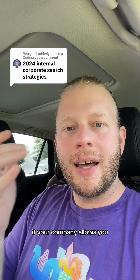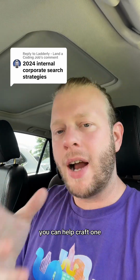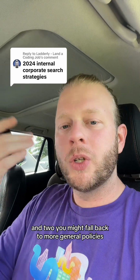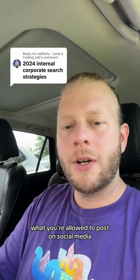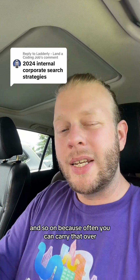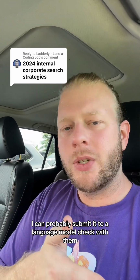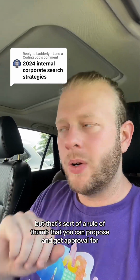So again, only do these kind of bonus category 4 language model search tips if your company allows you to use generative AI. If your company doesn't have a generative AI policy, 1, you can help craft one. And 2, you might fall back to more general policies, like your company may have a social media usage policy, what you're allowed to post on social media. And then check with your manager, check with your director, VP, and so on, because often you can carry that over. Well, if I could post it on Twitter, I can probably submit it to a language model. Check with them, but that's sort of a rule of thumb that you can propose and get approval for.